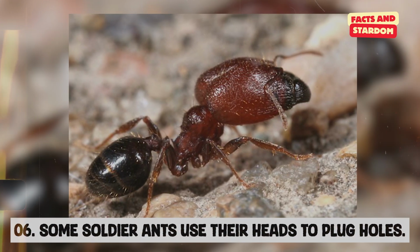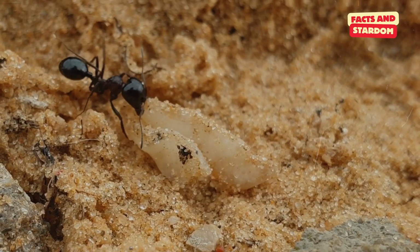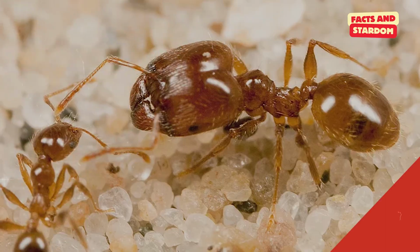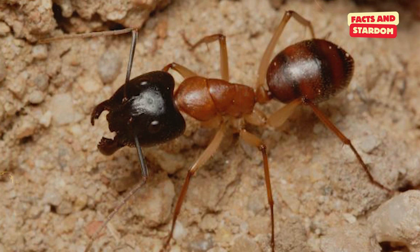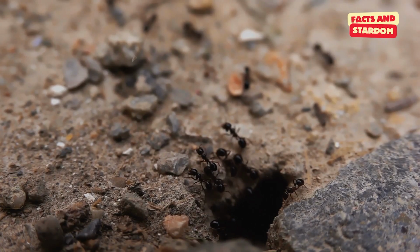6. Some soldier ants use their heads to plug holes. The soldiers have modified heads. They're shaped to match the nest entrance. They block access to the nest by sitting just inside the entrance. Their heads act like a cork in a bottle. This is done to keep intruders at bay.